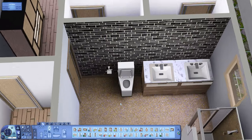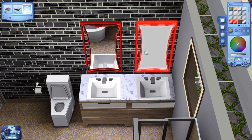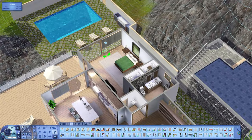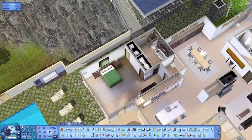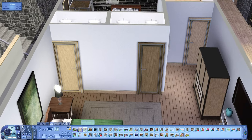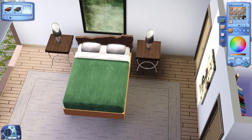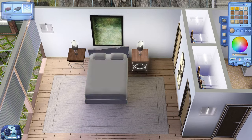Got the toilet paper, very important, and also some mirrors there over the sinks. So there you go. And it's unfortunate none of the bathrooms really have any kind of view. It would have been cool to have a bathtub in front of some windows that look over the lake, but that's okay. This bathroom looks out just to the back of the house, and the one upstairs looks out to the back of the house, and the other one just doesn't have a window at all.